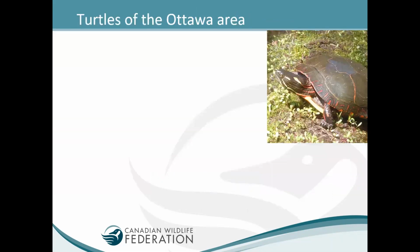So in the Ottawa area, we've got 6 species of turtles. Compared to learning your birds or all your plants, learning turtles is pretty straightforward. So there's the painted turtle. I'm sure everyone has seen painted turtles. Certainly probably our most common, widespread species of turtle in the Ottawa area, and easily recognized by the red on the side of the shell.